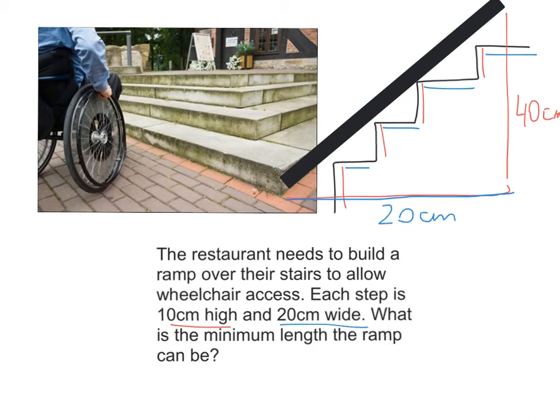So I find underlining the information in the question that I need and drawing it on the diagram helps me work out what it is that I am trying to solve. So now I have this lovely triangle. I have a base of the triangle, a right angled triangle, that is 20 centimetres. Oh, sorry, not 20 centimetres, there's 1, 2, 3, 4, there's 80 centimetres. So 80 centimetres. And I have a height on my triangle that is 40 centimetres.